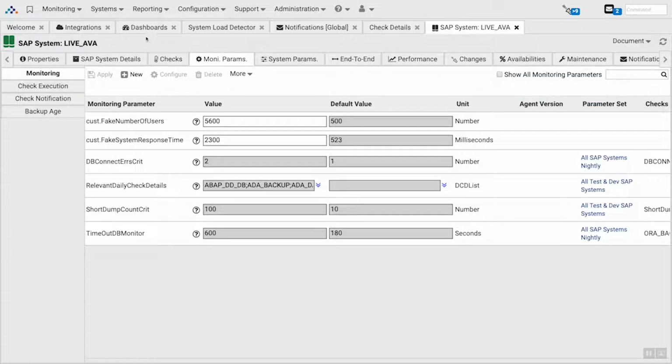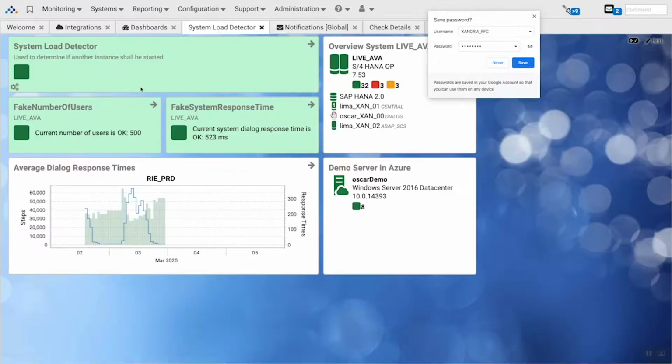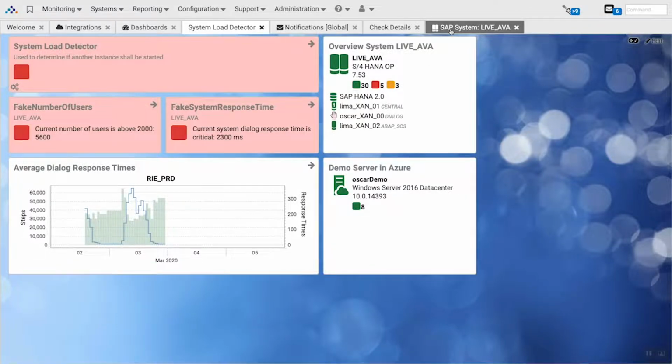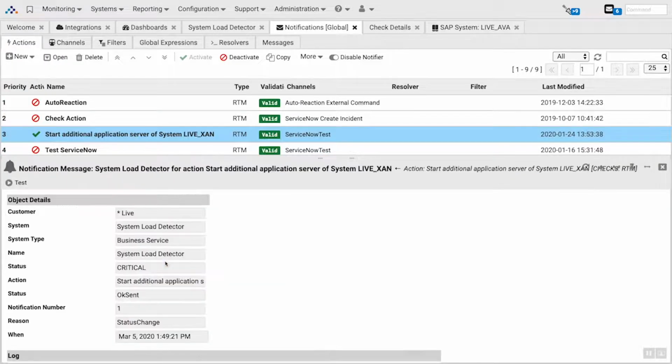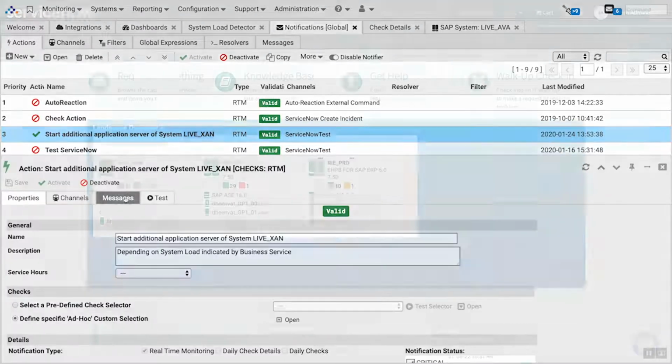When this System Load Detector dashboard becomes critical, an incident is automatically created in ServiceNow. So we're now waiting for the system load detector to become critical. You can see it's all red now. And you can see how the notification has been passed on to ServiceNow. I can't see the log. Okay. So I hand over to Dennis.